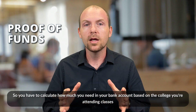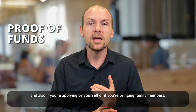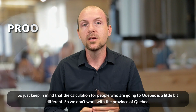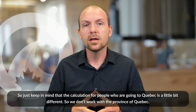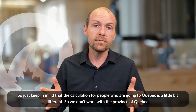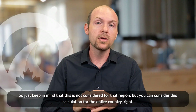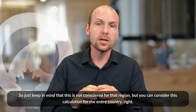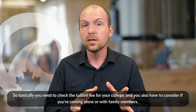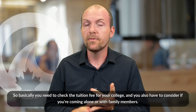So you have to calculate how much you need in your bank account based on the college you're attending classes, and also if you're applying by yourself or if you're bringing family members. Just keep in mind that the calculation for people who are going to Quebec is a little bit different. We don't work with the province of Quebec, so this is not considered for that region, but you can consider this calculation for the entire country, right? So basically you need to check the tuition fee for your college, and you also have to consider if you're coming alone or with family members.